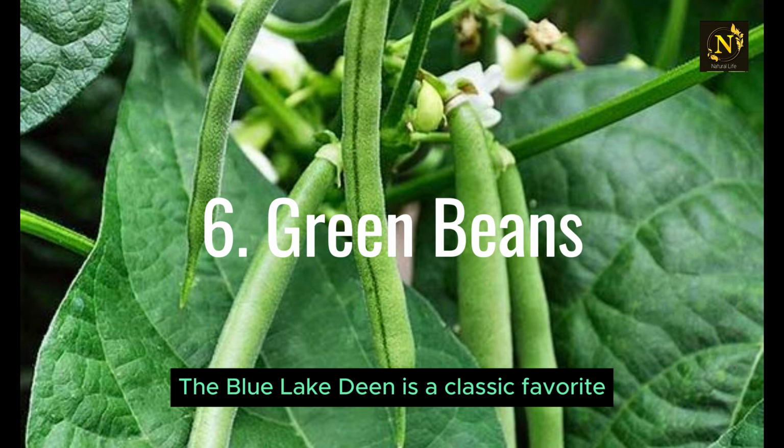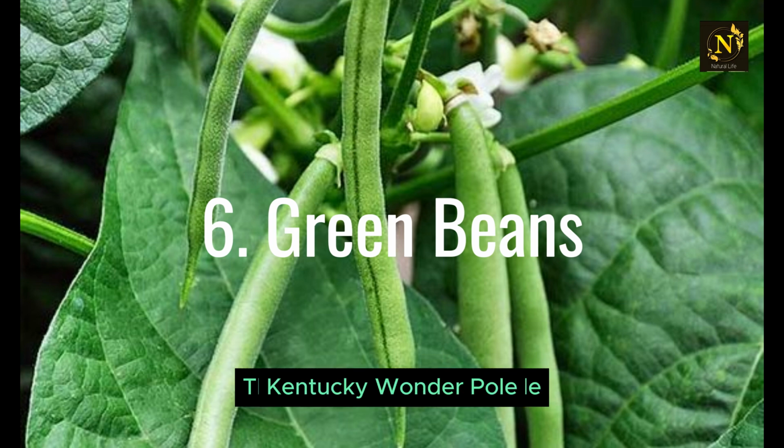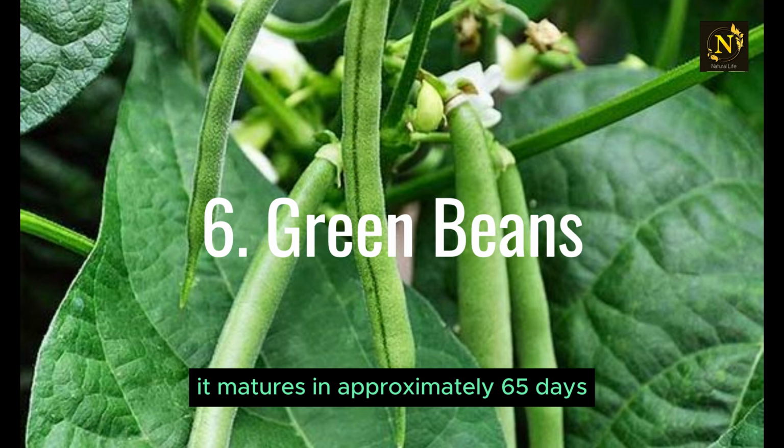The Blue Lake pole is a classic favorite, known for its good flavor and reliability. Kentucky Wonder pole, also known as Old Homestead. This variety has been a favorite of many gardeners for over 100 years. It matures in approximately 65 days and produces 8 to 9-inch long pods.